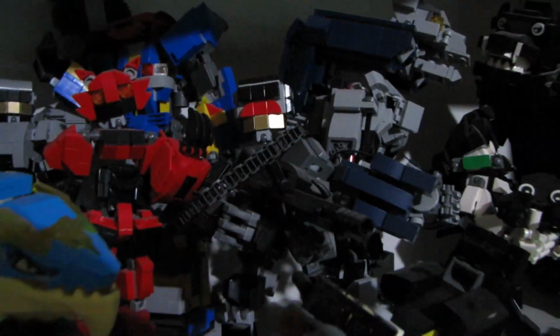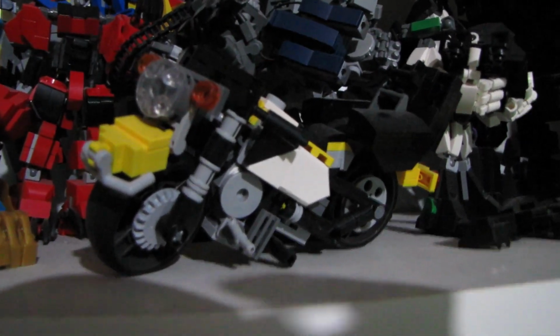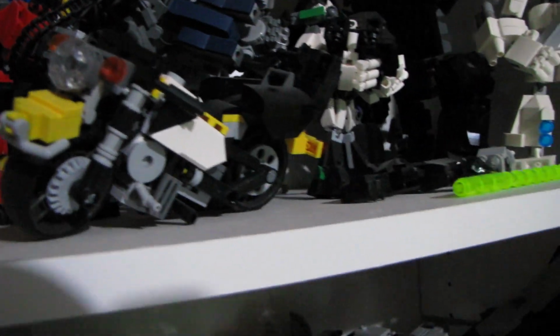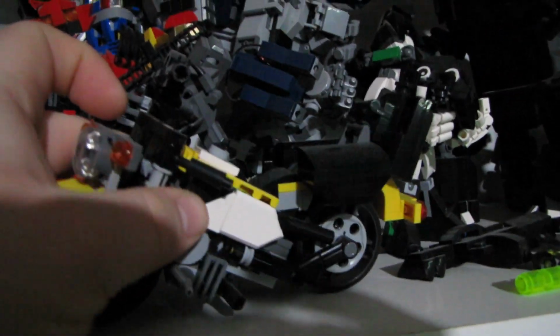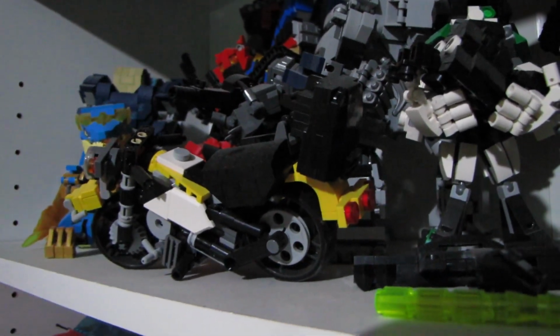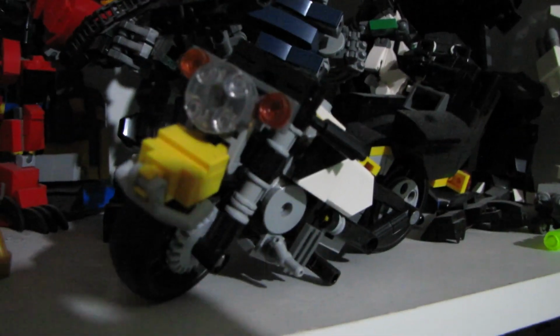This is a model based on my brother's Honda Valkyrie, which was one of his first motorcycles that he actually liked when he bought it. So the actual chassis is an official Lego set, but I just built around it to make it look more like the Honda that he had. Because they made some really cool cruiser bikes back in the day, and now everything's all Harleys and all that. It's like, man, it's all overrated. Japanese though, they make some solid cruisers.